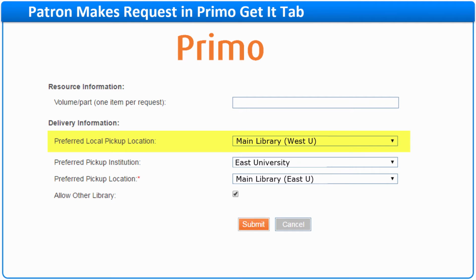Note that this local library is actually a fallback option because Alma will first prefer to deliver the item to the preferred pickup institution. In our case, we've selected East University, the university where the item is located. The preferred pickup institution can be any institution in the fulfillment network.